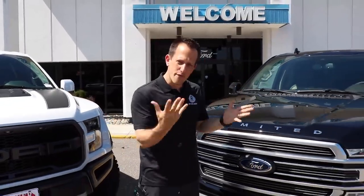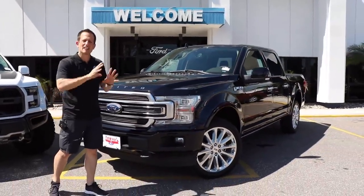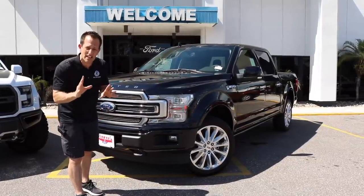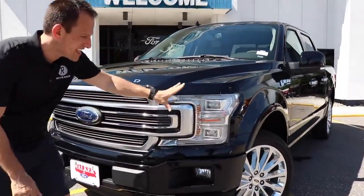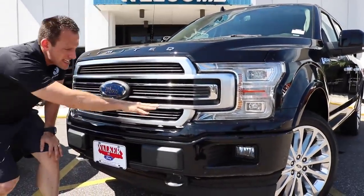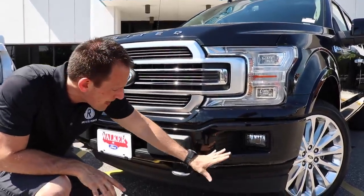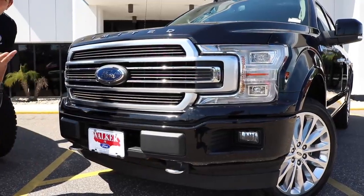So Limited is that F-150 standard body style, lots of extra glitz, lots of extra glam. The big thing for 2019 is what's underneath the hood, the Raptor motor, all 450 horsepower, but we'll get to that in a second. I love the black on this Limited, really just screams class. Very nice grille. You got some stainless steel appearance, a little bit of the shiny chrome just to break it up. Nice fog lamp area all the way across, has a very powerful, commanding look.